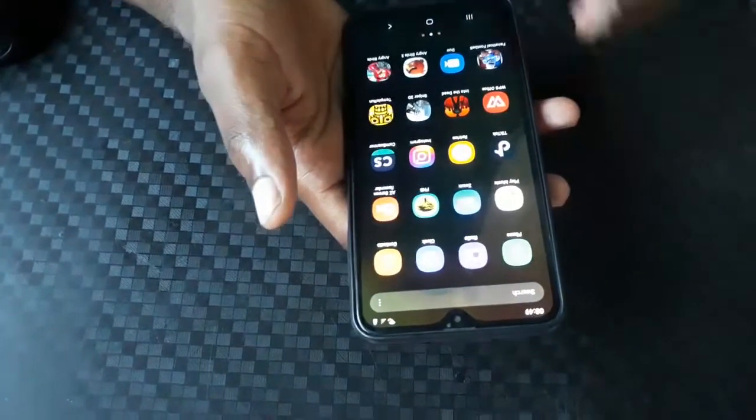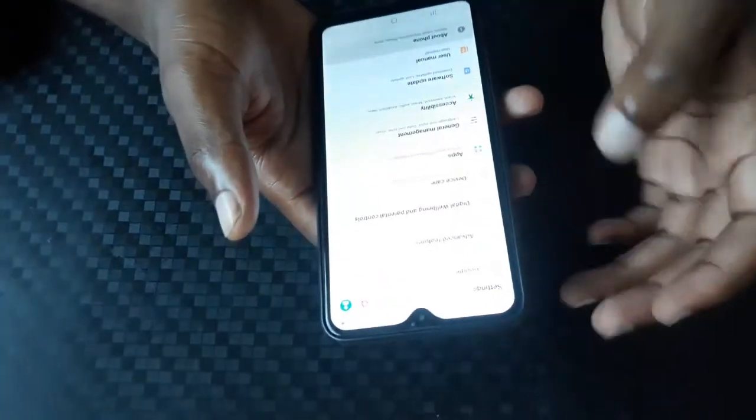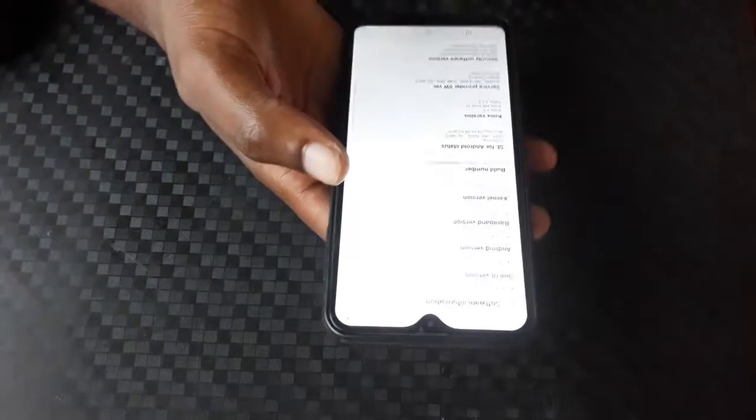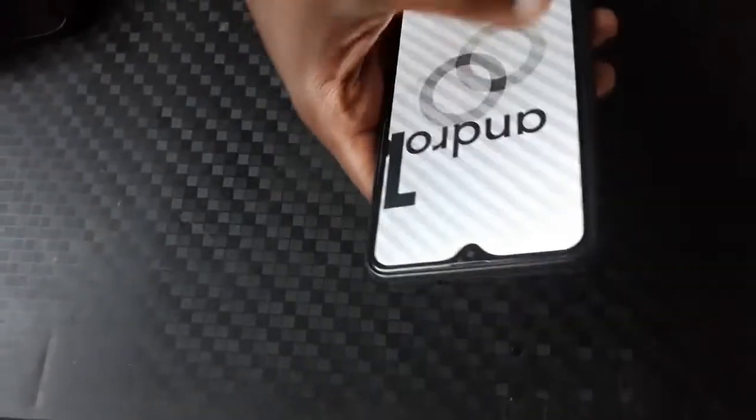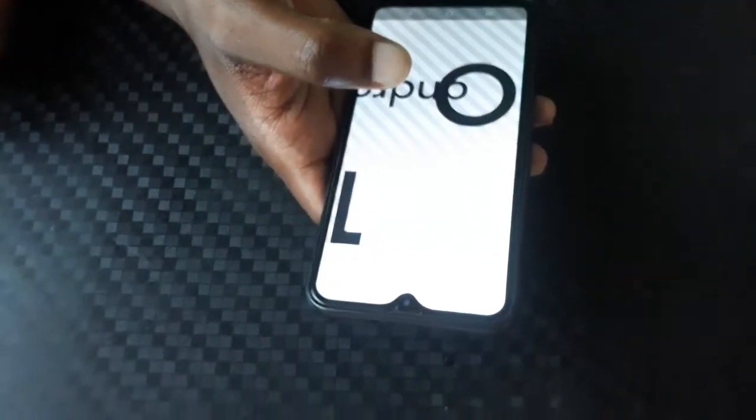Okay, so the Android version, let's check it. Okay, so we have Android 10. So this is Android 10, right? Then let's move on to the next one.